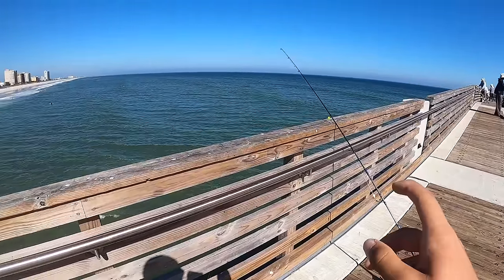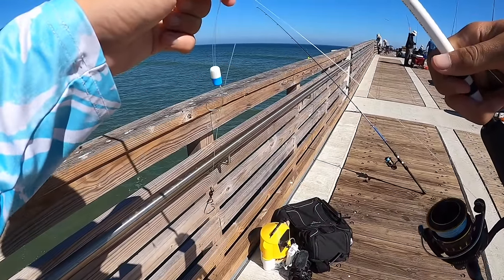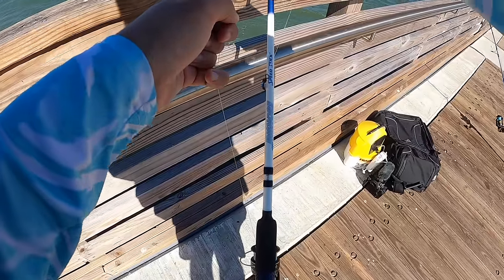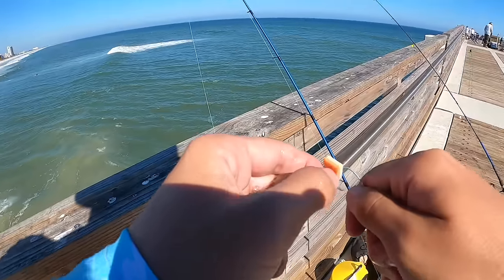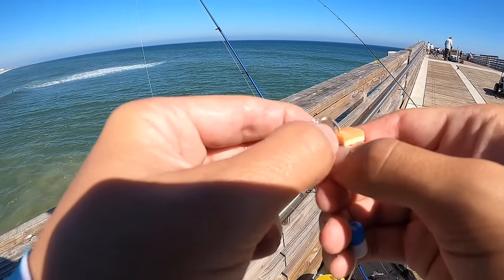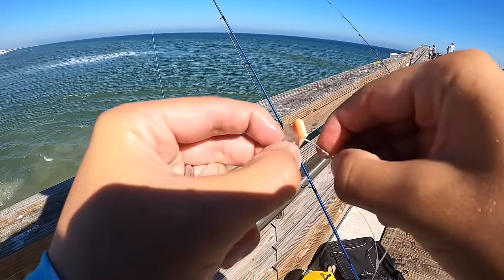All right, so we have two rods out here. A lot of the times I come out here with only one rod, and I don't know why I do that. You can have up to three, but I don't really have three good pier rods. Even this one's a little small. All right, so on the smaller rod, we are just going to do something like this. It's pretty much what we've been doing from the surf, but we're just going to do it from the pier.